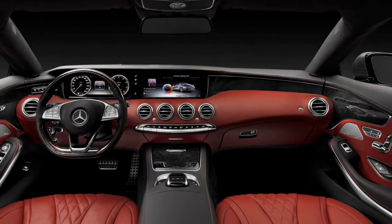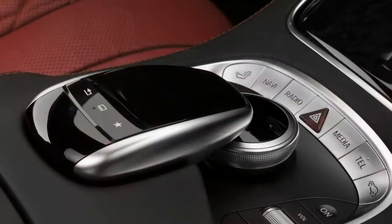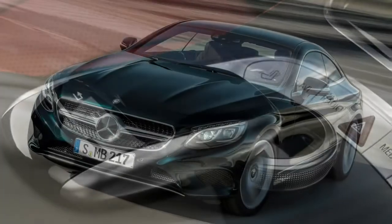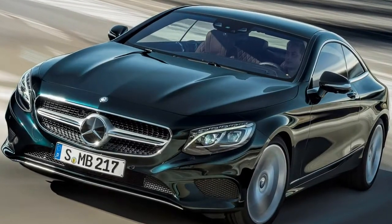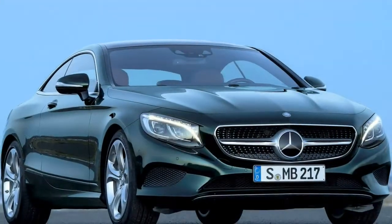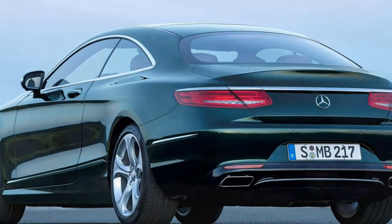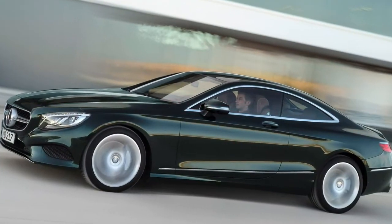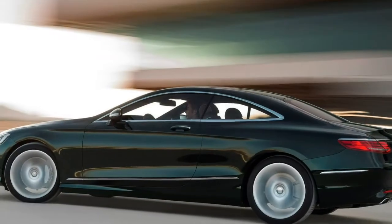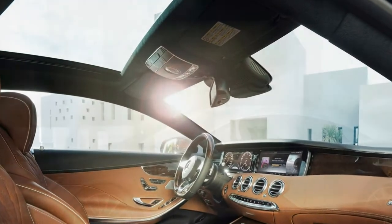On top of that, AMG models may benefit from carbon ceramic brakes, a carbon fiber engine cover and also the AMG driver's package, which increases the vehicle's top speed to 186 miles per hour and includes a driver training event at a race circuit. Lots of safety systems as standard. Options will add driving assistance features.